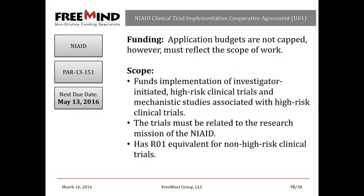So essentially anything related to the mission of the National Institute of Allergies and Infectious Diseases, which is infectious diseases, allergies, and autoimmune diseases. So it's pretty broad. And you can check out their website to get a bit more detail on that. But basically this mechanism has no budget cap, which is fantastic. And a lot of the clinical stage mechanisms do not have a budget cap. You'll see some do, but a lot of them do not.